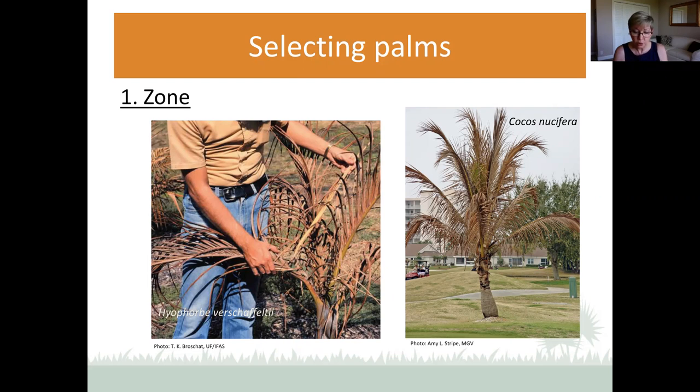Coconut palms are cold hardy 10A to 11. I took this picture in 9B after a particularly brutal winter we had. This was March of, I believe, 2010, one cold front after another. This palm tree will probably survive, but it will take a couple of years before that entire canopy can be replaced with healthy growth.